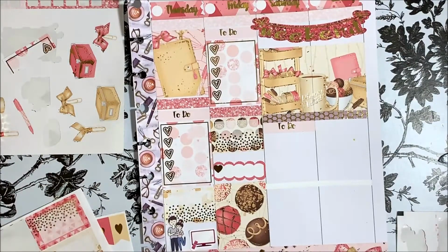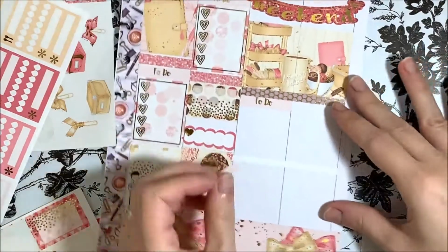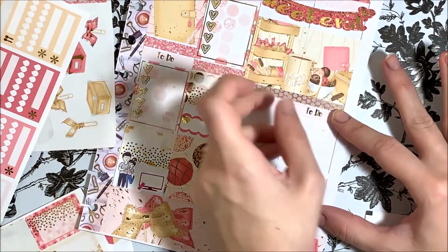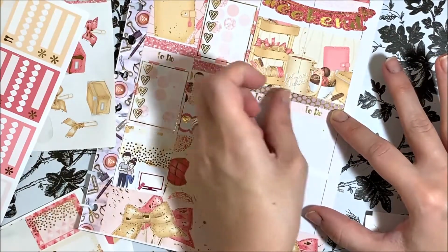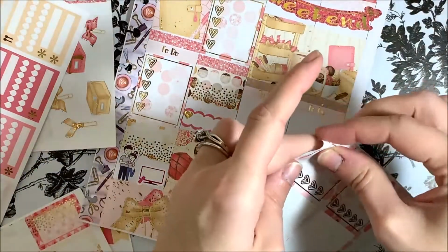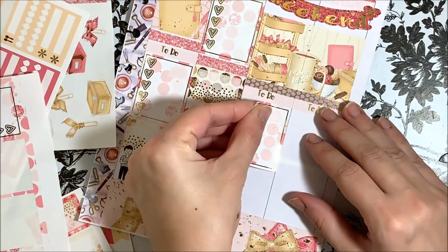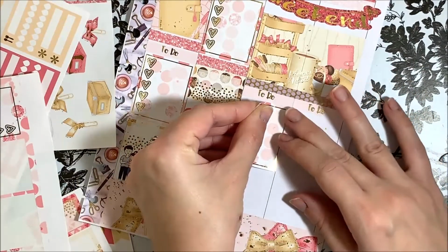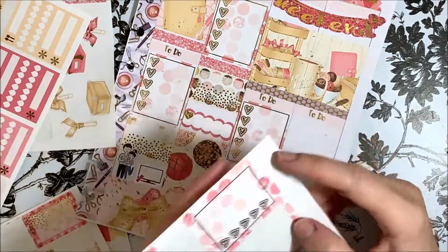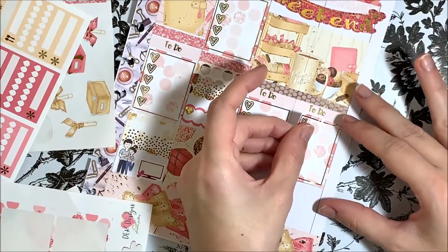Sometimes I like for my weekends to be uniformed, and sometimes I don't. But this week I'm thinking yes. I'm thinking I like it. So I'm gonna use these last two on this page. I just love the foiling. It's so pretty. It's just so stinking pretty. So we have church and stuff like that.